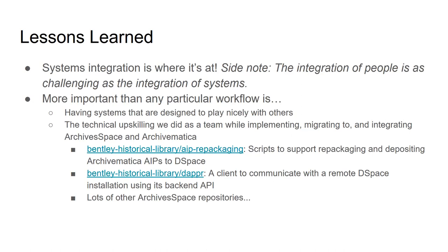Beyond that, I would say that the kind of technical and project management upskilling we did as a team while implementing, migrating to, and integrating ArchivesSpace and Archivematica was also really important. And Artefactual actually helped us a lot with that. We learned a lot about how to make our tools work for us and not the other way around. And as some evidence of that, here are a couple of GitHub repositories with code that various people on our team have developed based off of these integrations and the workflow they support.